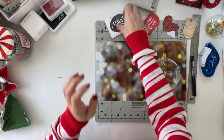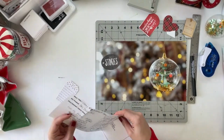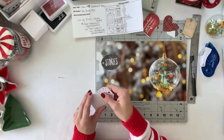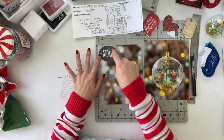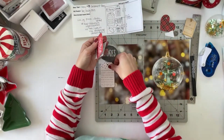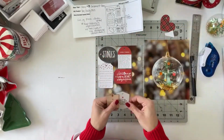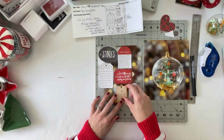So what I did for this one is I used my iPhone, I turned it on portrait mode, and I held the ornament out in front of me so that my phone would focus on the ornament but blur out her Christmas tree in the background. So that's how I was able to get this photo.